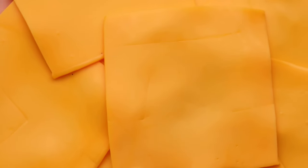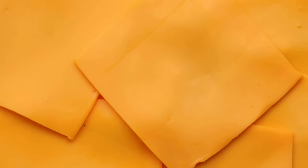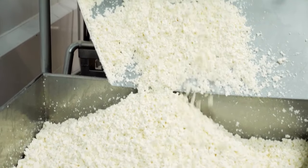Next on our list are processed cheese slices. They may seem like a quick sandwich fix, but let's find out what's really inside. This fake cheese is made from milk protein concentrate, whey, milk fat, sodium citrate, and artificial colors. Here's how this is made.